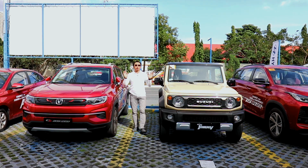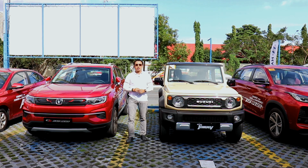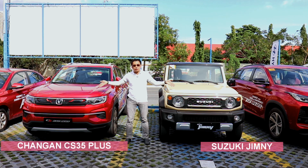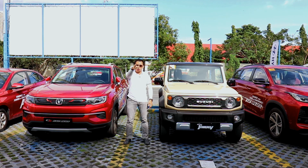This is definitely going to be one of the weirdest comparos that I've ever done. But here at Reagan's Rides, we like weird, we like fun. And comparing both of these vehicles is definitely both weird and fun. So let's do this.